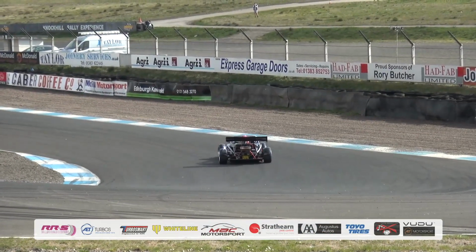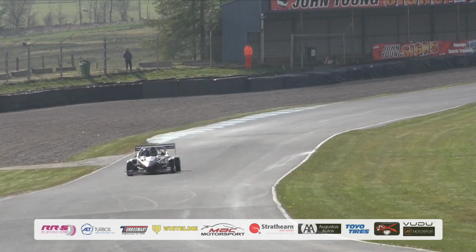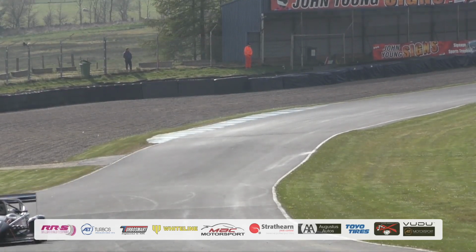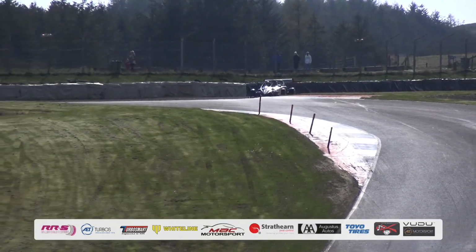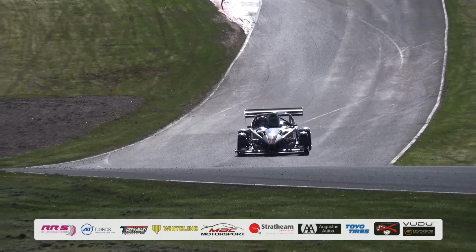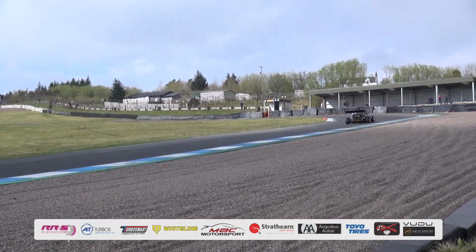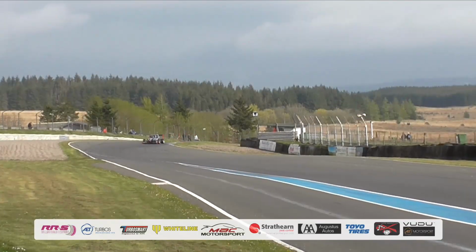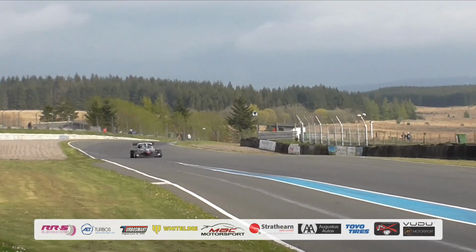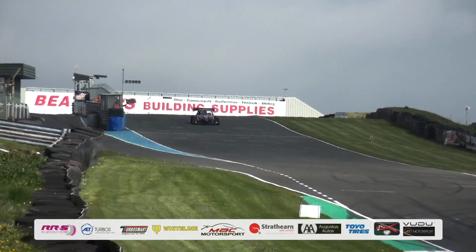And the man who took the Pro Class honours was car number 10. The aerial Atom of Nev Wood. It seems to grow more and more aero every time we see it, and it gets quicker and quicker. Nev managing a 58.371 second lap, and the Atom sparks are flying as he goes up towards McIntyre's, and as he comes onto the main straight, leaving himself enough room to be safe, he powered towards the checkered flag and the Pro Class honours.